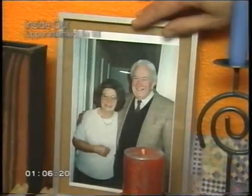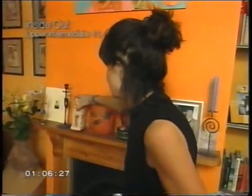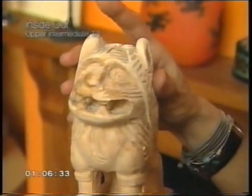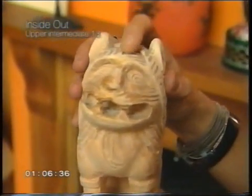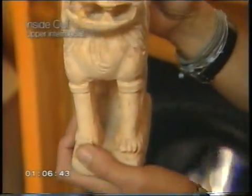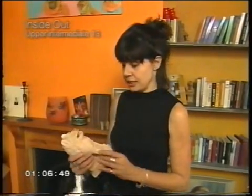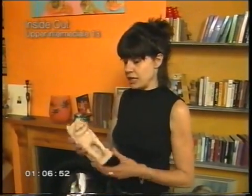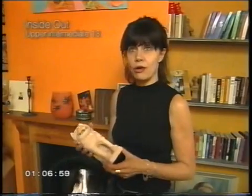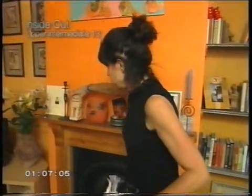A picture of my parents on their golden wedding anniversary. And, oh yes, I like lizards and I also like lions. And this was something that I fell in love with on my travels. I was in Jordan at a market, and I spent ages bartering with the man who was selling them, and eventually got him down to a very cheap price, only to get to the airport and find that my baggage, it weighs a ton, was way overweight, and I had to pay £40 extra excess baggage. So, in fact, it's a very expensive item.